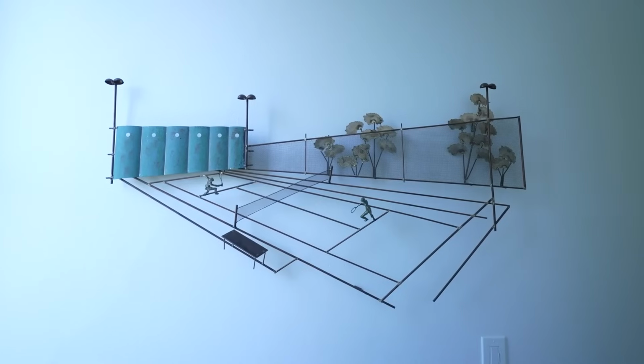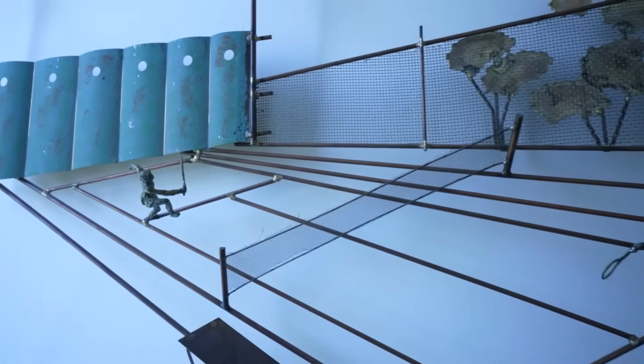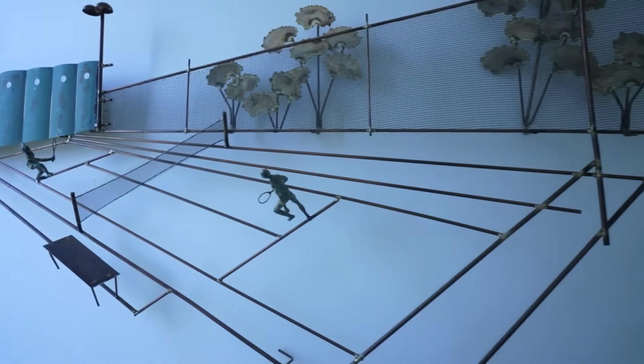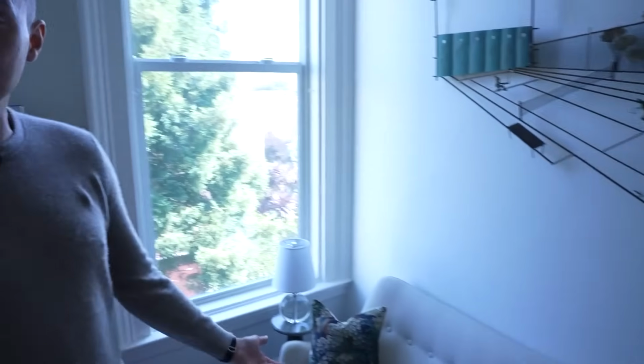This is a beautiful 3D sculptural piece of art. It sort of depicts a tennis match. So you can see these figurines coming out from the wall. It's mid-century. But, you know, I really love what it adds to this room, that 3D element, which I think is really beautiful. I have this gorgeous shearling couch, actually from CB2, and it's really pretty.